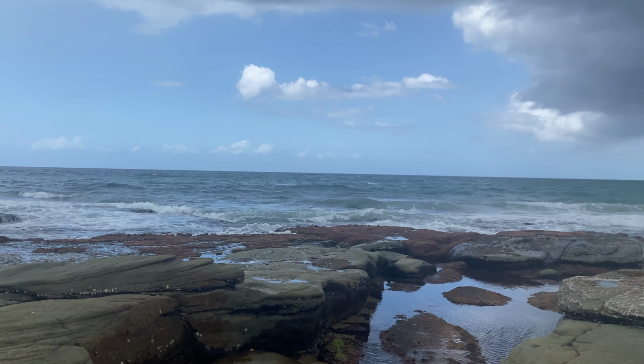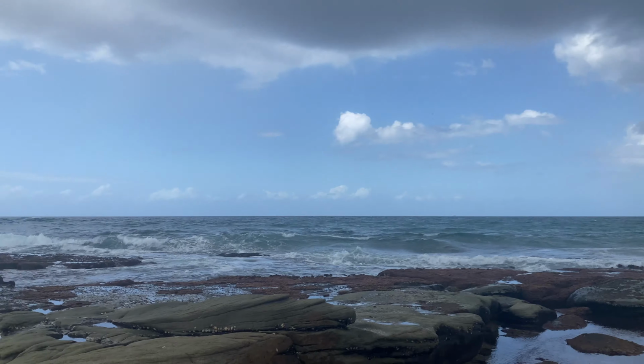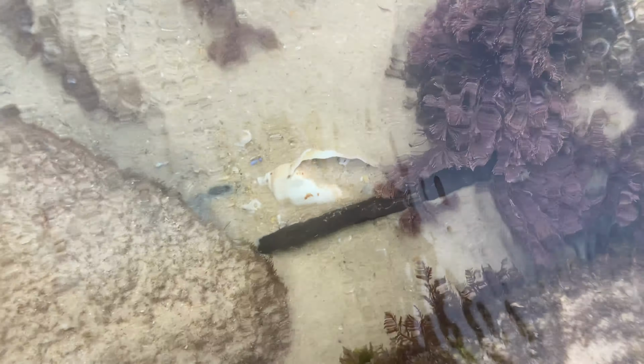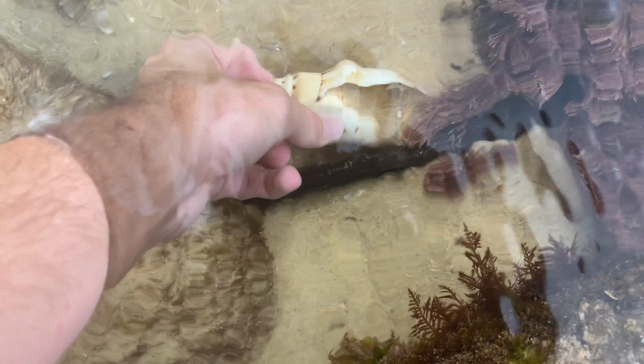Just about to leave. As you can see, it's getting really choppy here and pretty cloudy. It's actually raining a little bit, and I was checking out these pools here, and look, might have a decent sized volute here. These ones are always exciting to find when they're half buried like this.